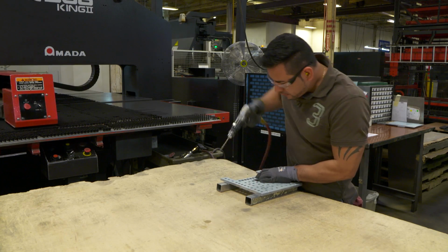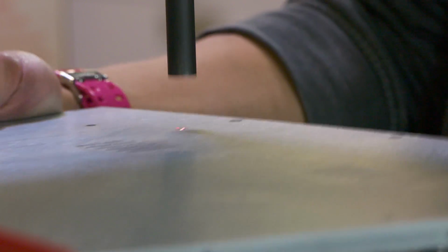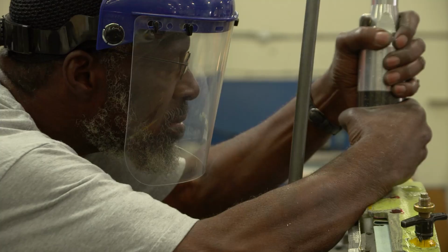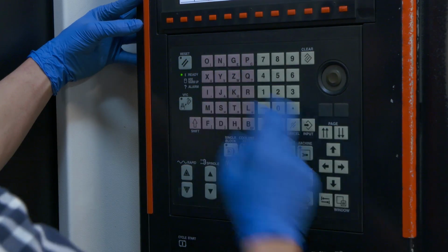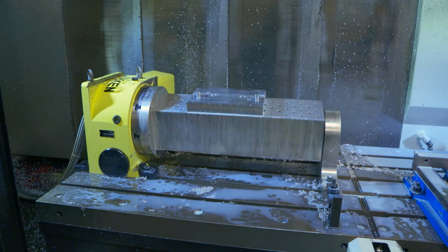We take an approach that is very transparent with our customers. Our transparency really allows us to get a customer to understand how we operate and want to do business with us. We would like the opportunity to prove to you that we deserve and have earned a right to be your supplier through the quality, cost, and delivery that we provide.